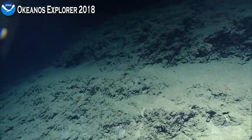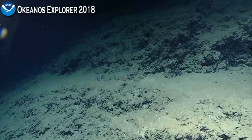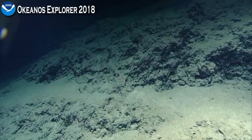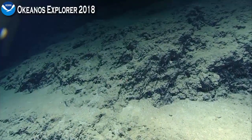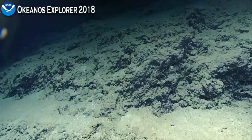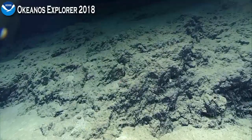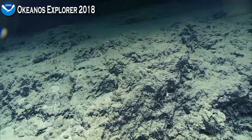So during this exploration, we've been trying to target some of the diverse habitats in the deep sea. These include some of the habitats important to fisheries, like the deep sea snappers, and also habitats that have high biological diversity, like deep sea corals and sponge communities.